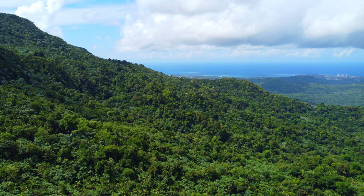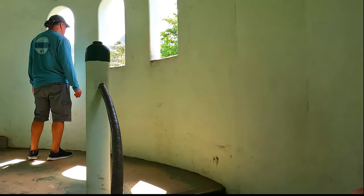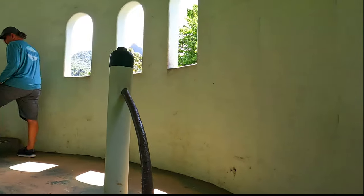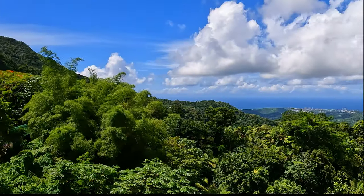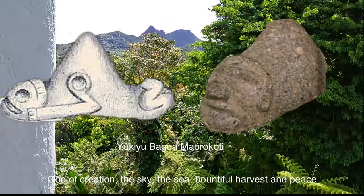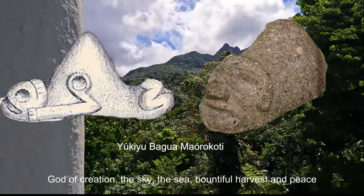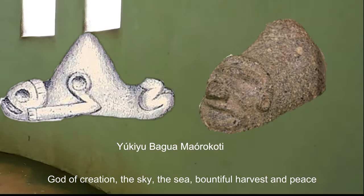The main purpose of the tower was to provide visitors with a stunning view of El Yunque's diverse landscapes. Now, the name Yokahu came from one of the principal gods in the Taino mythology. The Tainos were the Native Americans that were in Puerto Rico. Basically, that reflected a very deep cultural roots within the region. The name Yokahu was believed to be a protective entity of the forest and its resources.